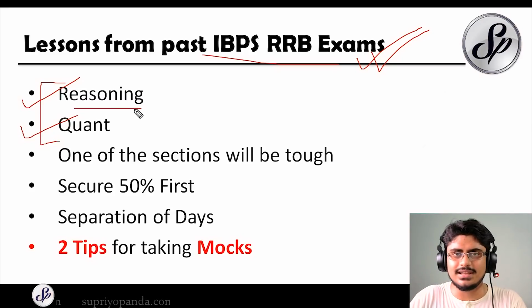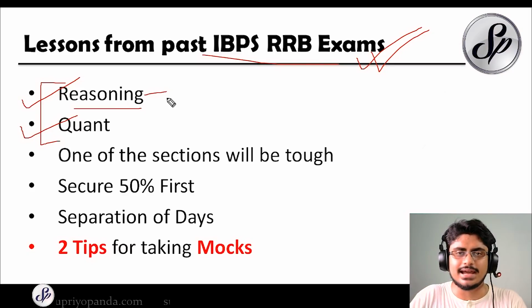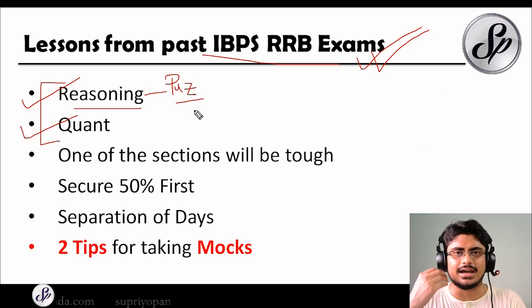For reasoning, based on our past paper analysis, we can find out that one of the two most important things is the puzzles. Here I am considering all types of puzzles: seating arrangements and all the different ranking order puzzles. We also have square puzzles, floor based puzzles and all the different kinds of things. So everything is included in the puzzles.